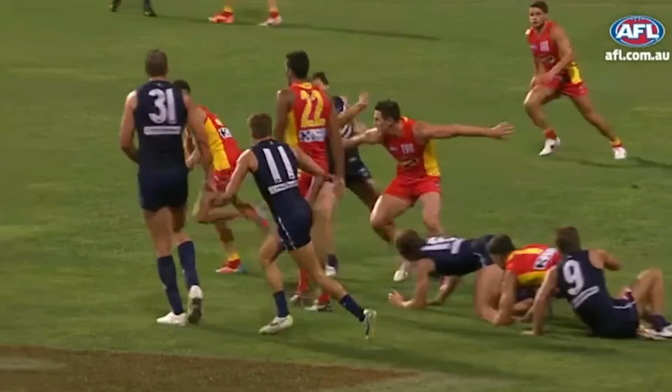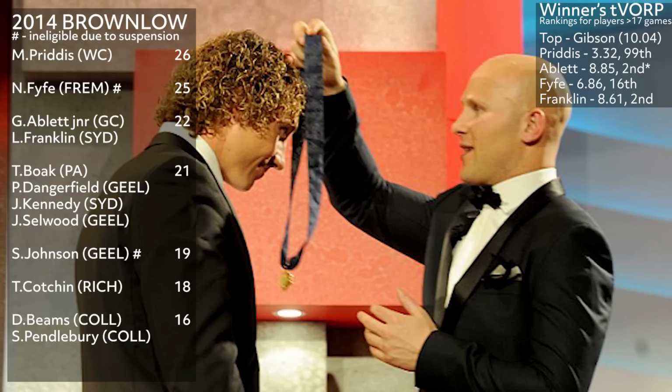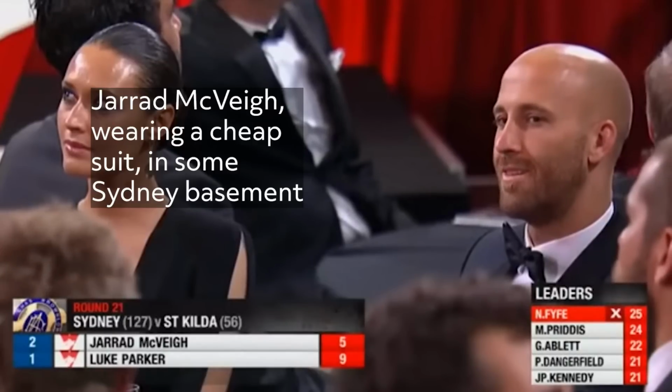Also, Nat Fyfe was suspended for concussing himself, meaning that his shot at the medal was ruined because the MRO are idiots. Also, Steve Johnson again stole votes from Selwood and again got suspended to make the whole thing moot. Also, Lance Franklin couldn't attend as the Swans were based in Sydney, and he almost won the thing remotely.